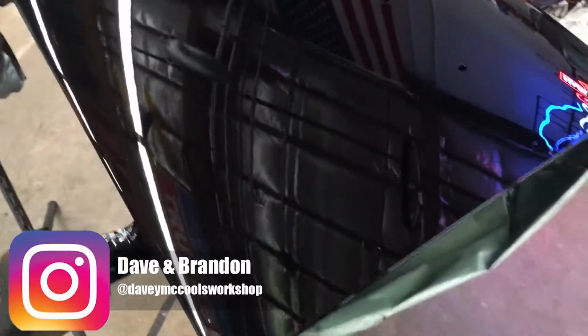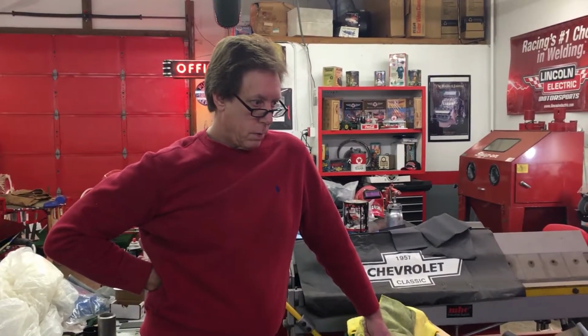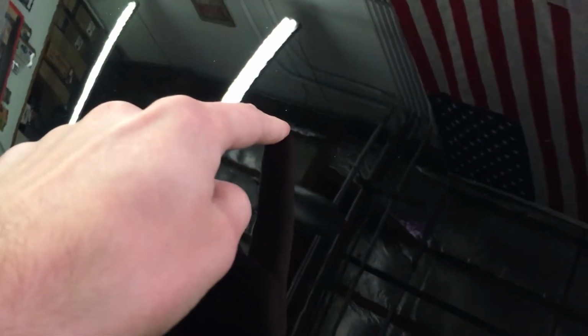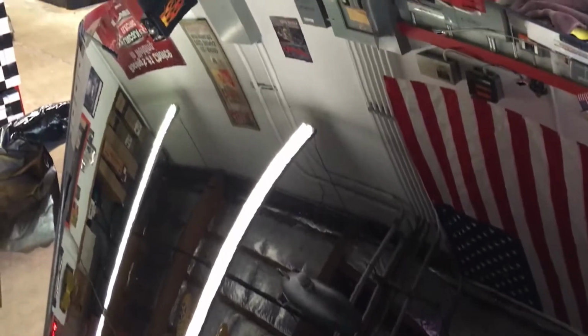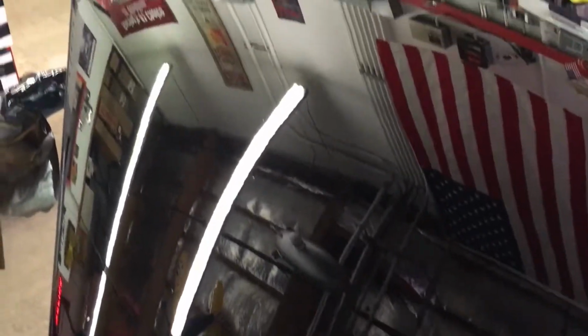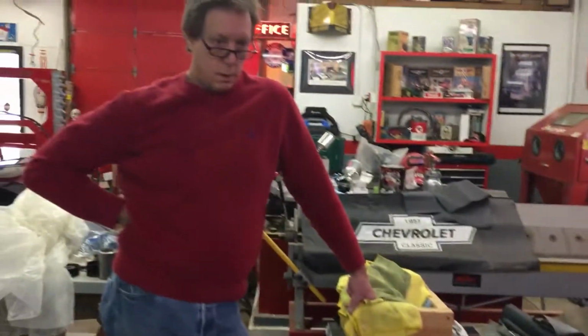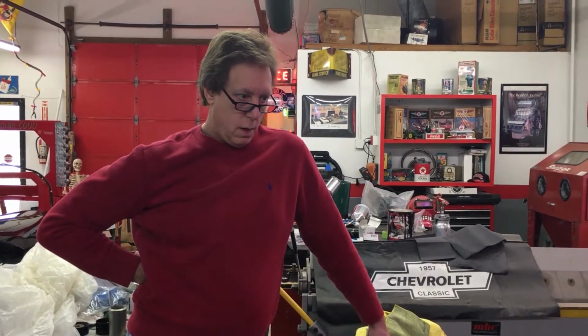These just got out of the booth. They look great. Yeah, they turned out perfect. And then he was explaining that it shows up a little bit on camera. There are some dust nibs that have to be color sanded and polished. And I had a lot of problem with fisheye on one door. I don't know why, but it took up the most part of a day to get that remedied, but we did. And they turned out fine.